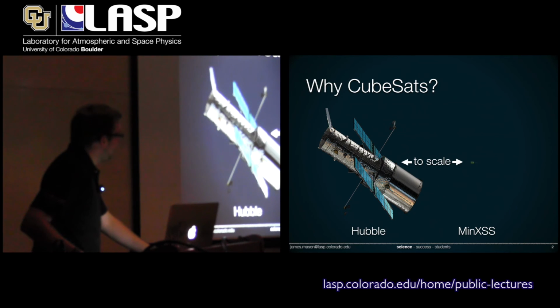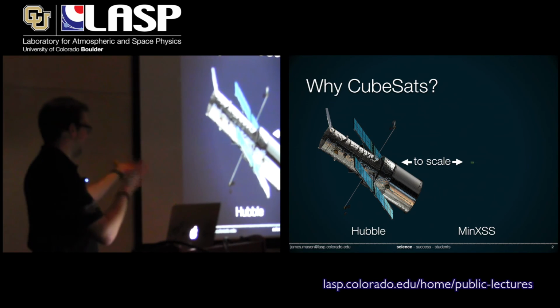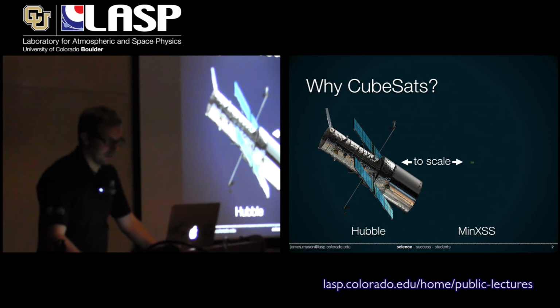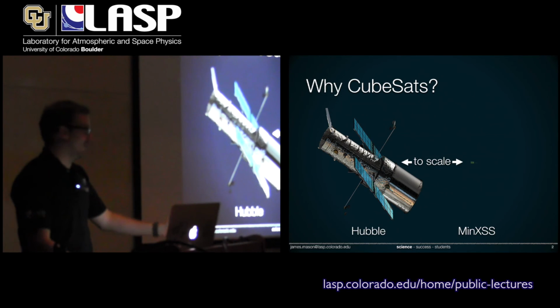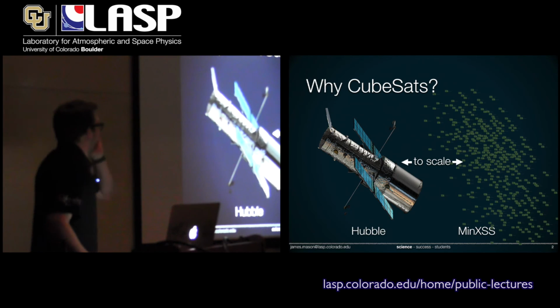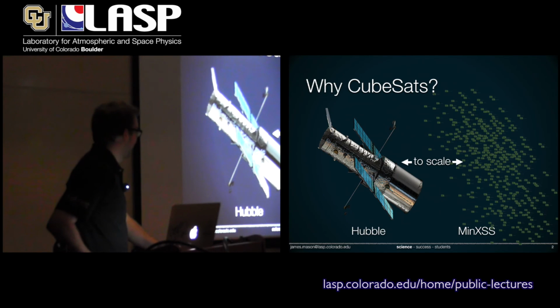The other major point is that we'll never be able to do the same science with these two platforms at these scales, but we'll be able to do different science that's valuable, and both of them bring advantages to the table. Because this is a CubeSat talk, I'll focus on the advantages of CubeSats. For example, for the price of Hubble, you could have 2,500 Minxes. And that's before you factor in any sort of economy of scale for doing these things.